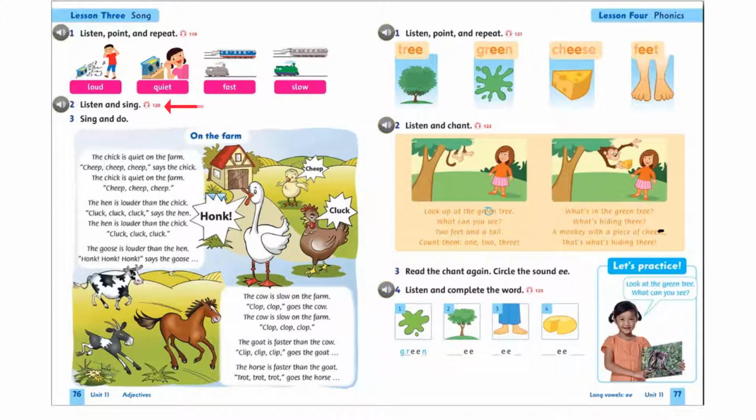The chick is quiet on the farm. Cheep, cheep, cheep, says the chick. The hen is louder than the chick. Cluck, cluck, cluck, says the hen. The goose is louder than the hen. Honk, honk, honk, says the goose.